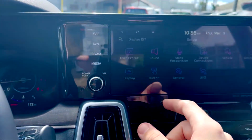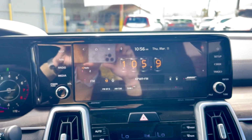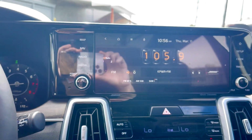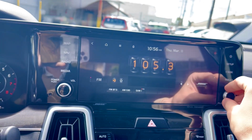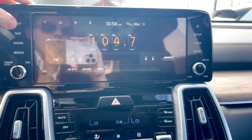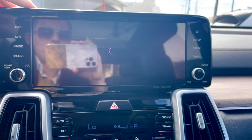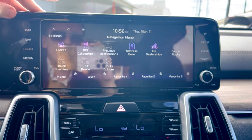Other than that, in the infotainment, they did adjust the way that the radio looks, which I think is a very cool looking system now. You have these retro style little glass gauges for when you tune it. You have the option for XM, FM, and AM. And the navigation is pretty similar to what we've seen before as well, displaying nighttime and daytime with you setting up your preferences and such like that.